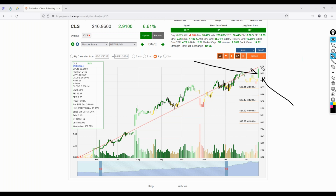Well, if you're saying to yourself, gosh, look at where it's come from. There's no way it could go higher. Look how high it already is. I should be selling. I should have been buying back here.